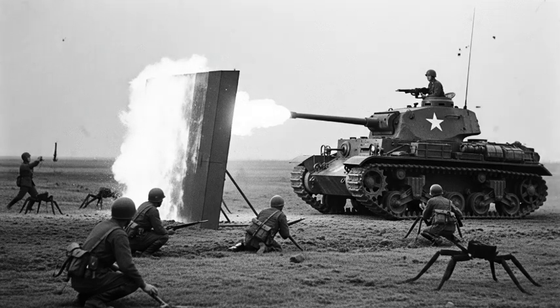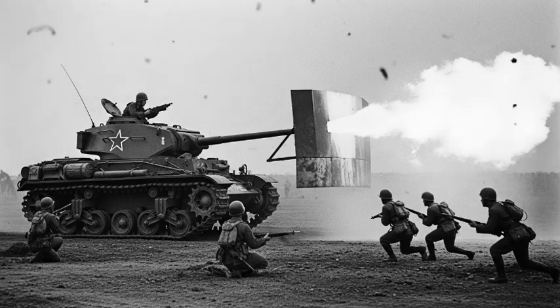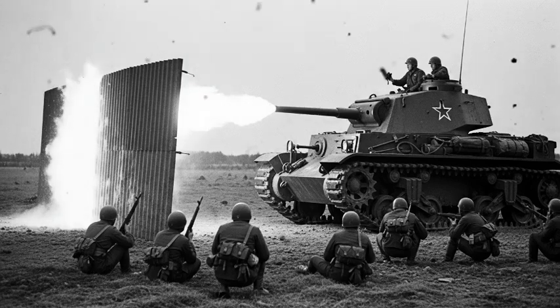In 36 days of fighting, they had proven a new form of warfare, saved thousands of American lives, and helped win one of World War II's most important battles. Their legacy lived on in every later conflict where American forces faced dug-in enemies, from Korea to Vietnam to Iraq. Yet the moral questions are still not answered.